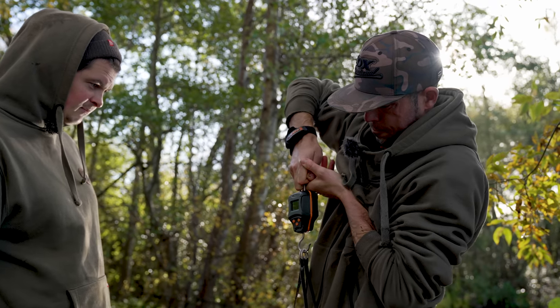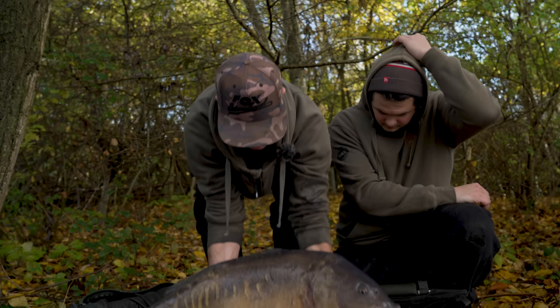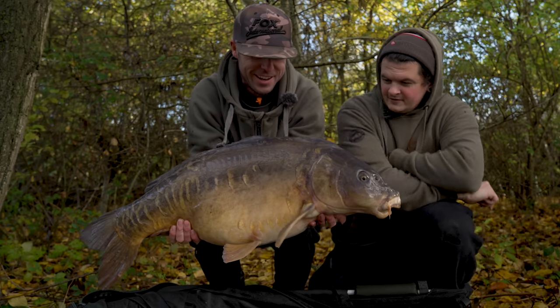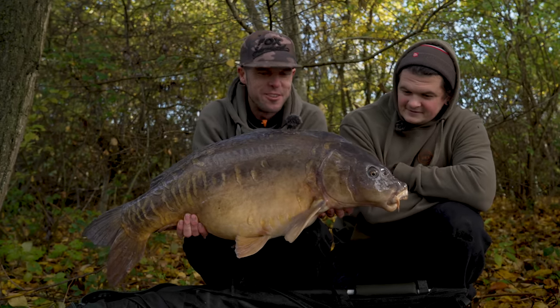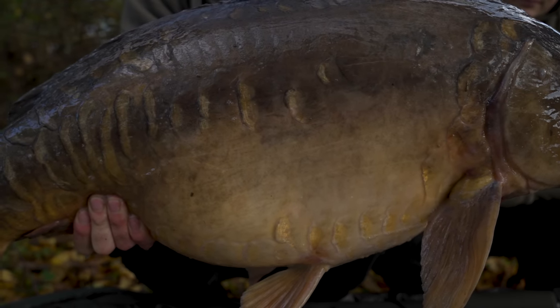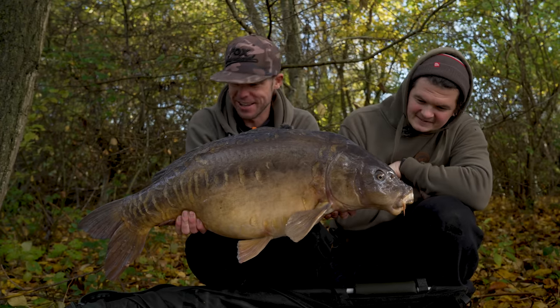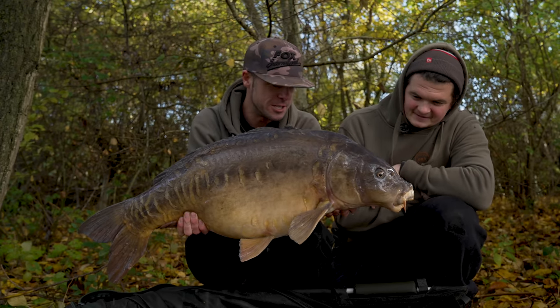About right, £30. Saying £31.4. Oh, well, there we go. £31.4 of blue pool codling. He'll do very nicely, won't he? He will. He's a proper old one, isn't he? Proper angry thing. Yeah, definitely angry without a doubt. He beasted me proper.